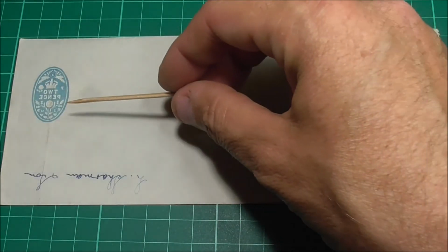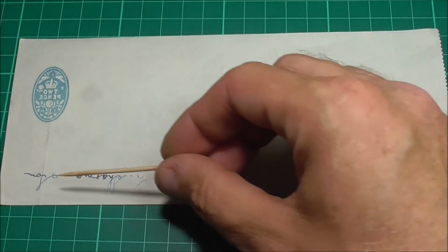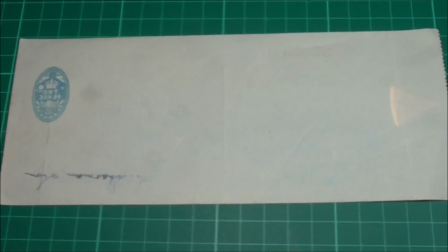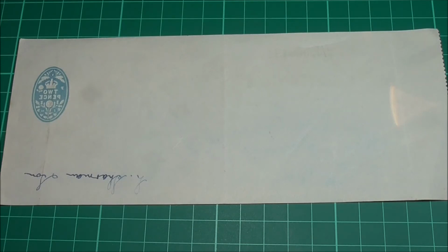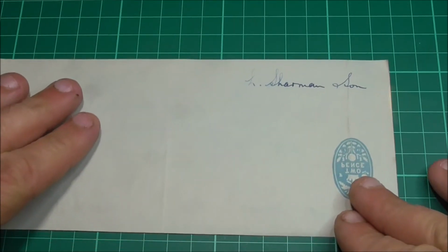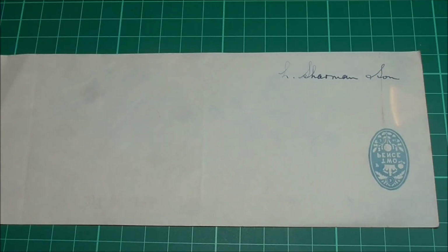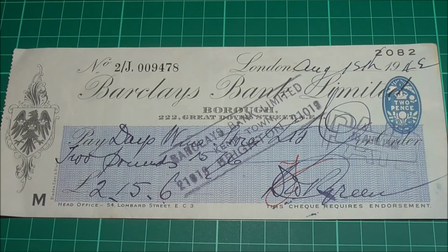Well, there we have the ink from the embossed stamp on the left there, and then a signature. Let me just turn it over and have a look at what it says. L. Sharman and Son. On to the next cheque now. Again, another Barclays Bank Limited one.